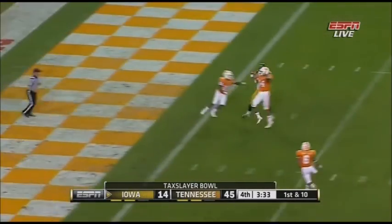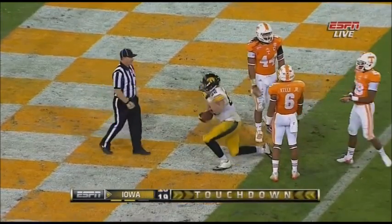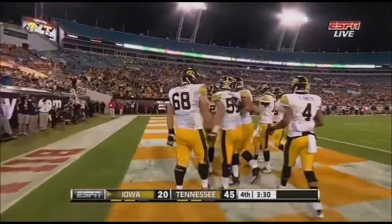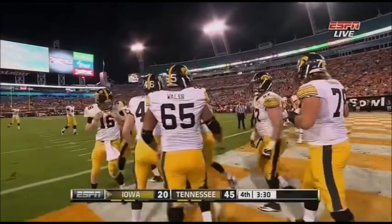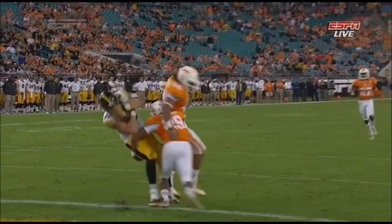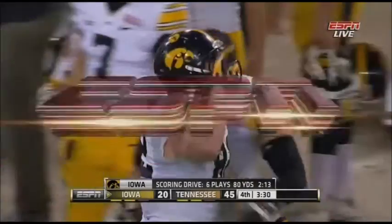Beathard over the middle, complete, touchdown Iowa, Ray Hamilton. And a little parting gift for the Hawkeye fans. Beathard put this ball on the money in between two guys. When he first let it go, it looked like it might be picked, but it made its way right through both those guys. They couldn't get their hands up for it, didn't see it, and Hamilton made a great catch. That ball hit him right between the numbers.